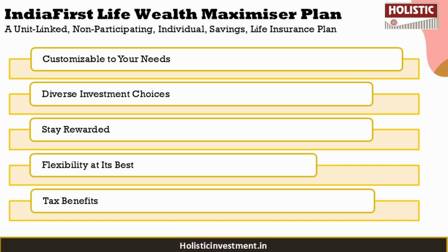And you also get to enjoy additional benefits like loyalty benefits, profit booster, and loyalty advantage for staying invested longer. And you get to make unlimited free switches or redirect your premiums to optimize your returns. And also there are tax benefits on the premiums you have paid and also the benefits you have received, which may qualify for tax deductions or exemptions as per the prevailing tax laws.